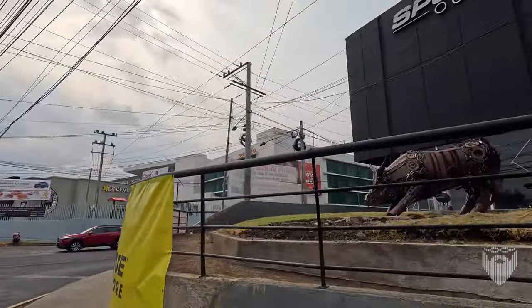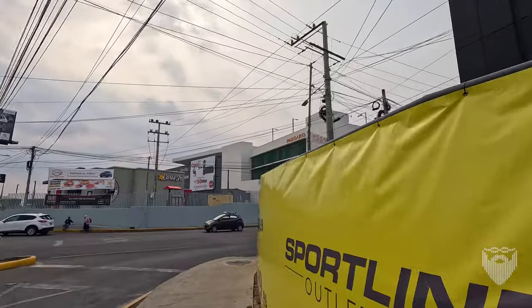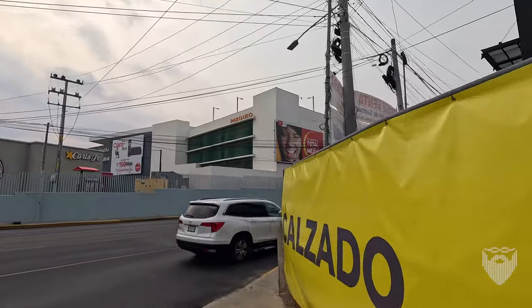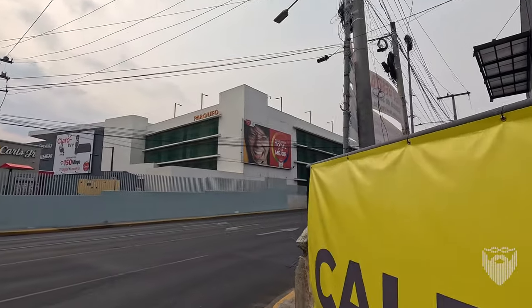And this, we have arrived at the Galerias. This is the second mall of the city, but the fancier of the two. Metro Central is the other one. There are more than two malls. There's two big famous malls.